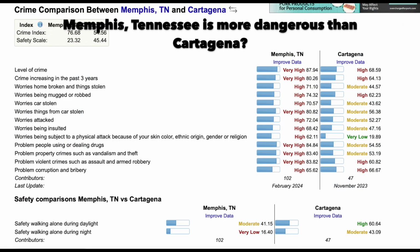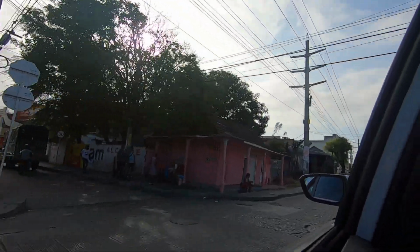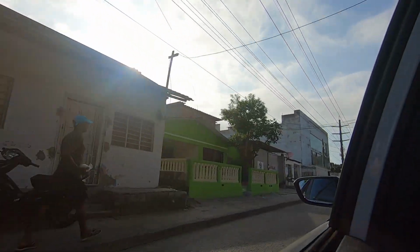Here's a nugget of information that I think you may find helpful. Here is a comparison between Memphis, Tennessee and Cartagena, Colombia of the perceived and safety crime indexes. All statistics are at best a bit flawed, but look at these stats. Now take into account that Memphis has a population of a little less than 650,000, and Cartagena has about 1.2 million people in it. This is not to say that Cartagena is safe for tourists. It is very unsafe for tourists when they don't think, they brag, they showboat, and they're not humble.